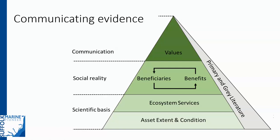But what we're trying to do is communicate that scientific basis and the social reality to decision makers through values. And we've got three barriers here: a barrier between scientific basis and social reality, a barrier between communication, decision makers and social reality, and again, the old chestnut of the barriers to scientific communication to deliver influence at a decision-making level. So you need to address these three barriers if you are going to give your natural capital evidence base influence.